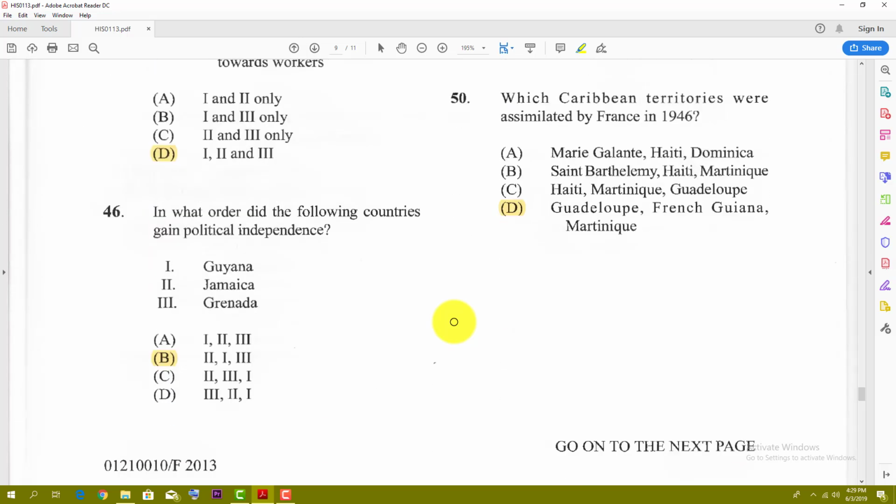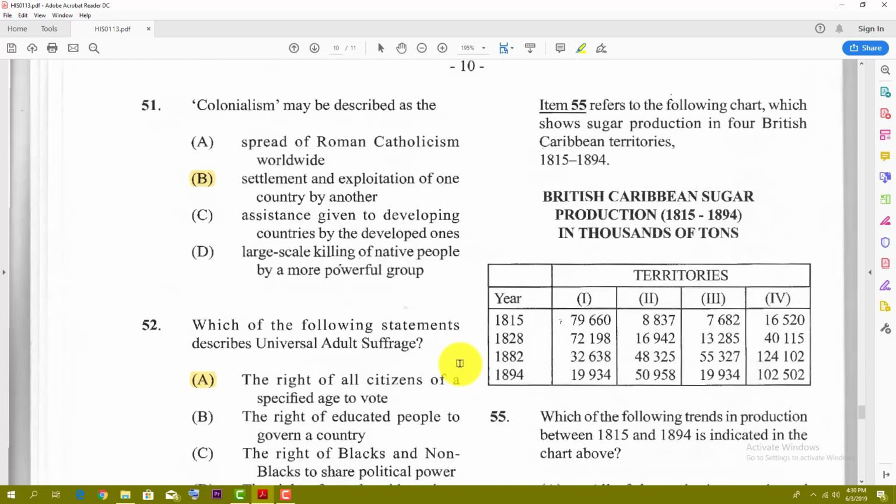Which of the Caribbean territories were assimilated by France in 1946? And of course, we all know that today. The answer is D, Guadeloupe, French Guiana, and Martinique. Because today they're still under the French rule. All right, Guadeloupe, French Guiana, and Martinique. All right, 51.